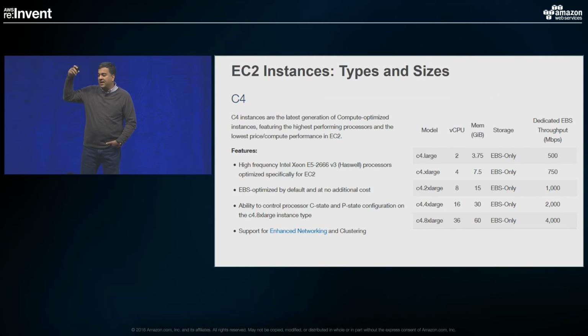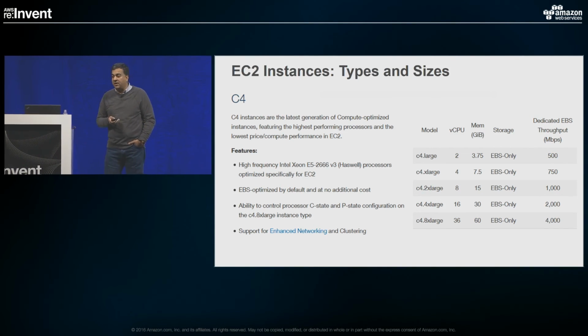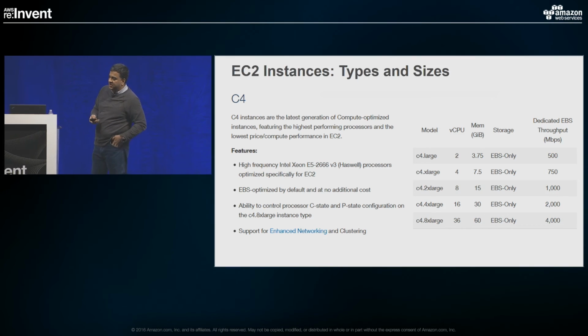And within the family, we have various sizes, and those sizes associate with how much memory and CPU they require. So developers can use their calculations on an instance and determine the number of instances they need, a number of cores they need to complete their simulation.